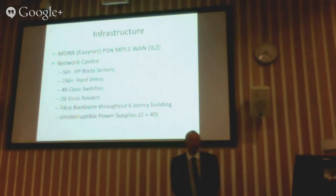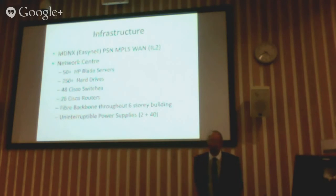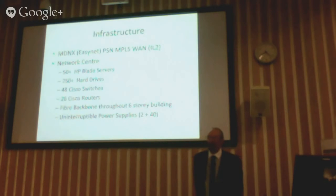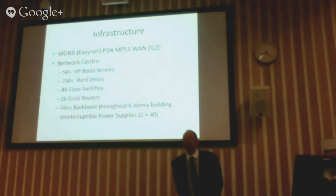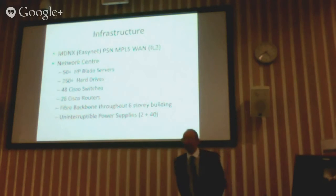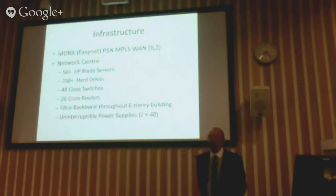In our network centre, which is located at our headquarters in Eastbourne, we now have over 50 HP blade servers. Blade servers themselves are quite civilised price, but the racks they go in are astronomical. Blade servers are about £350, the rack is £40,000. Because of all the power supplies and balancing connectivity. A blade is just a thing, it just plugs in, a couple of processors in it. But that's the way it goes.